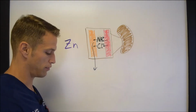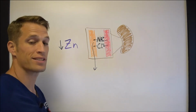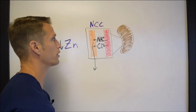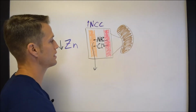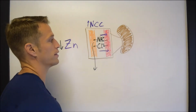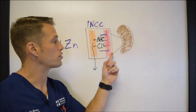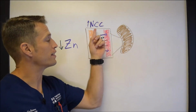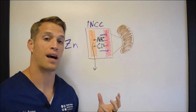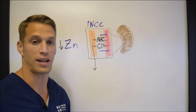Now, if we have a zinc deficiency, so zinc is too low, then what happens is that increases another transporter called the sodium chloride cotransporter. That's increased by a zinc deficiency, and what that does is that reverses this process. So chloride and sodium are reabsorbed into the bloodstream and kept in the body. And in this way, a zinc deficiency promotes hypertension by a zinc-dependent transporter that keeps the sodium and chloride in the blood. And so keeping high sodium levels in the blood drives high blood pressure. And this is the mechanism by which that happens.